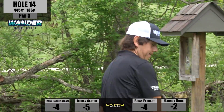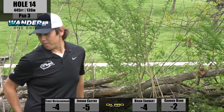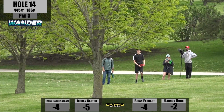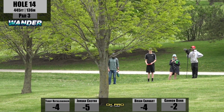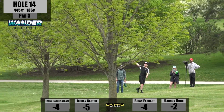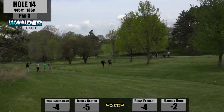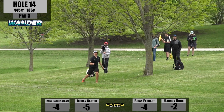Either way, I don't care. You put it close enough to the basket, you get it free anyway, even if you're OB. And they didn't show Jordan's drive there, but he did just land similar to where I did, 70, 80 short of the basket. Great shot. Gannon throws a spike hyzer, about 25.